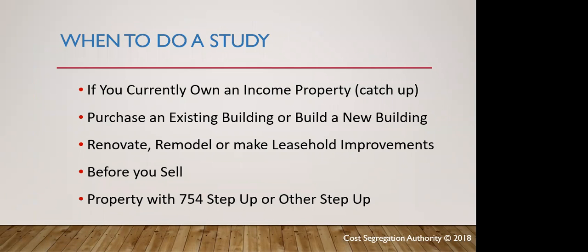Actually, I think it's the next slide, but we gather a little bit of information from you. We run some preliminary numbers to say, here's at a minimum what we're going to be able to do on this property. And then you look at your income levels and decide, well, is this a good time to do it or not?